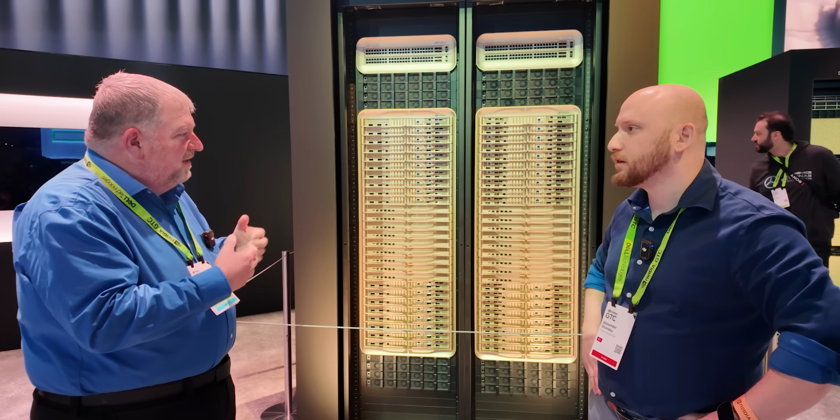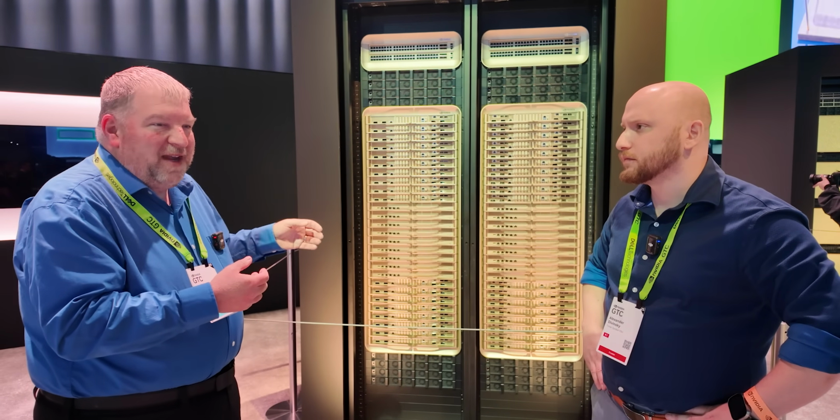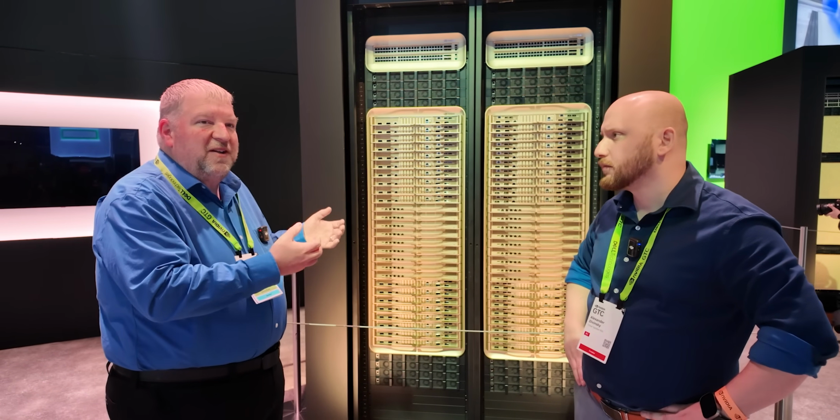You want those automated tests to make sure that every cable is plugged into the right port, doing the right thing at 100% bandwidth. So once I've got the system commissioned, then I want to configure it for how I'm going to use it. Am I going to use it for inference? Am I going to use it for training?